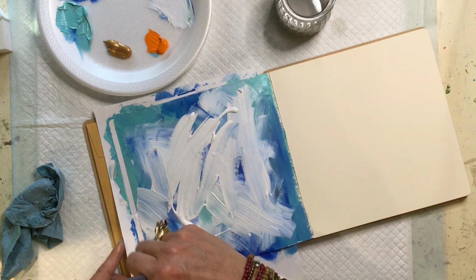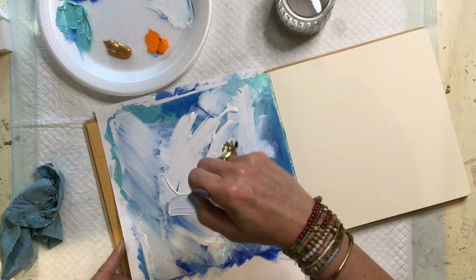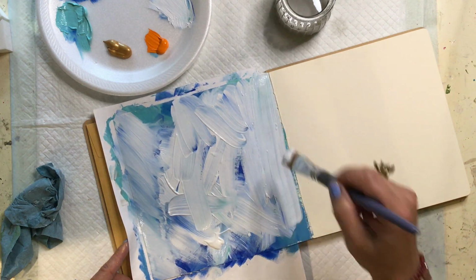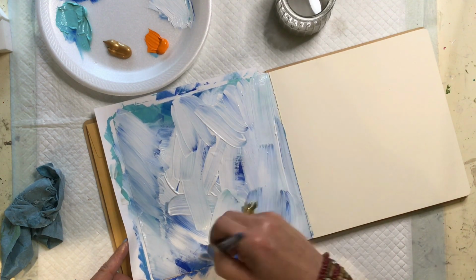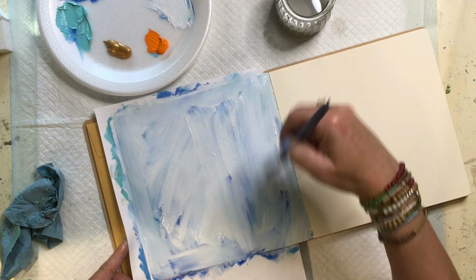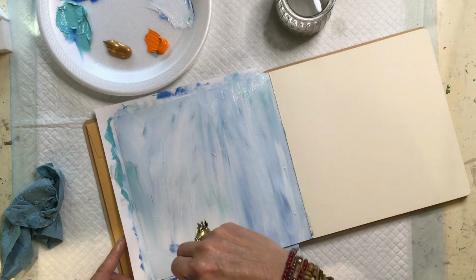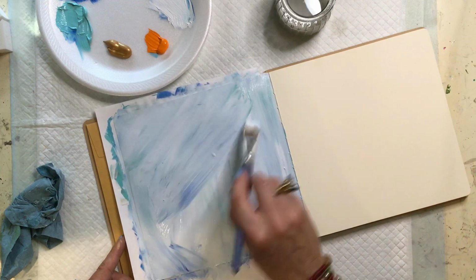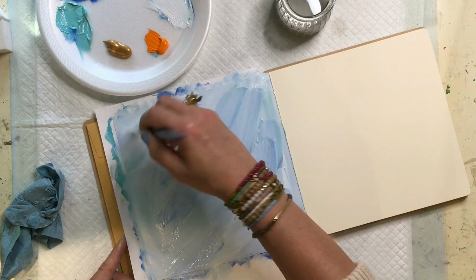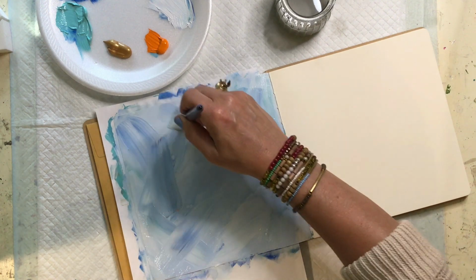It's not as opaque as acrylic. It is very fluid. And you can see I've got another piece of paper underneath the page I'm working on. That's because if you paint in a journal like this, and the paint bleeds over, which it will, your pages will stick together. So it's wise to use either wax paper, or I've just got a piece of copy paper here to separate the pages and keep them not pristine, but at least dry between coats.